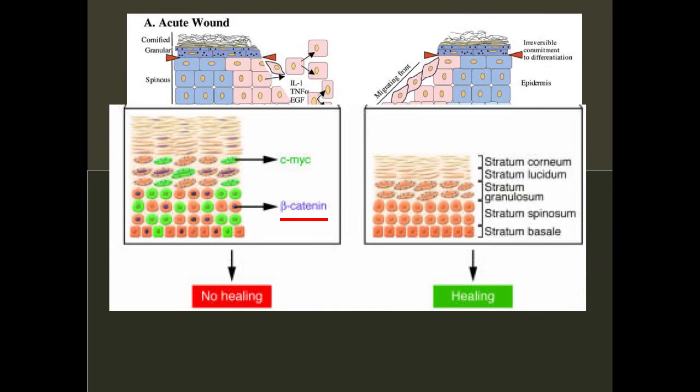Because what happens is, in acute wounds, the edge is activated. There's cytokines and growth factors. You have epidermal migration, and it covers the wound. But in a chronic wound, this doesn't occur. What you have is a hyperproliferative, non-migratory edge, so much so that histologically sometimes it looks like cancer. They call it pseudocarcinomatous or pseudoepitheliomatous hyperplasia. So it's hyperplastic but non-migratory.